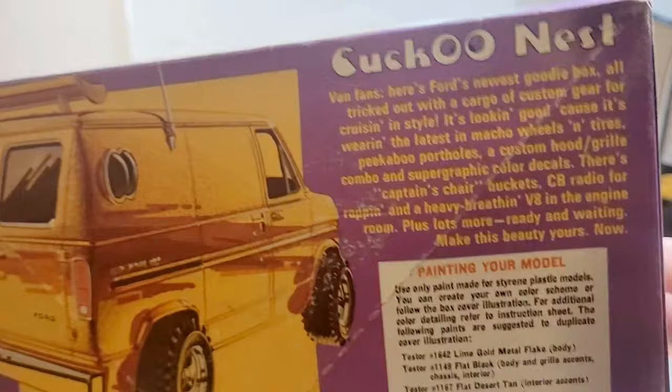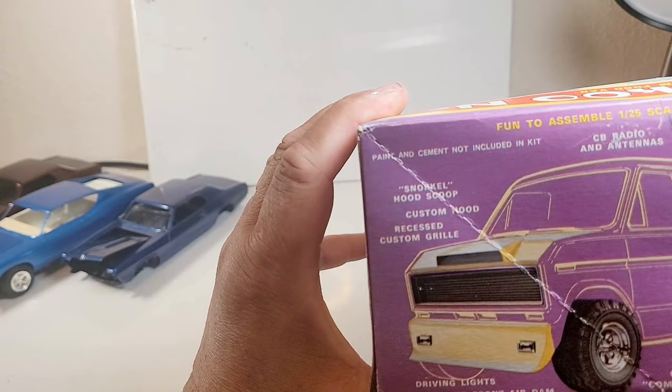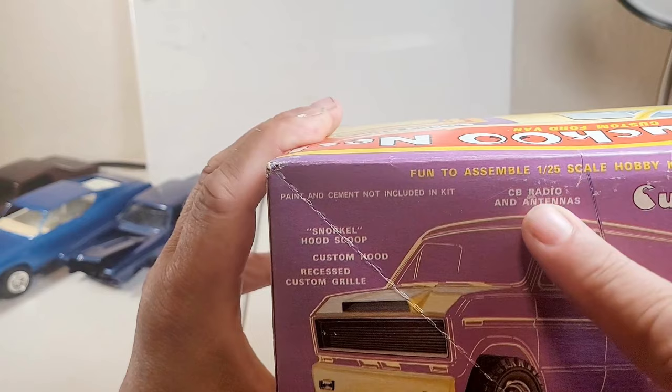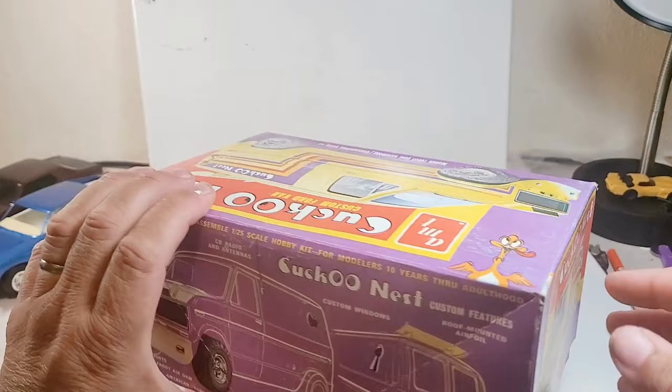Here's the side box. And then it's got the custom hood, recessed custom grille, driving lights, racing type front air dam. Ooh, CB radio. Dude, you've got to have the CB radio. Custom windows, roof mounted airfoil. What else? Custom rear bumper. Man, this thing's got it all. So let's take a look at it.